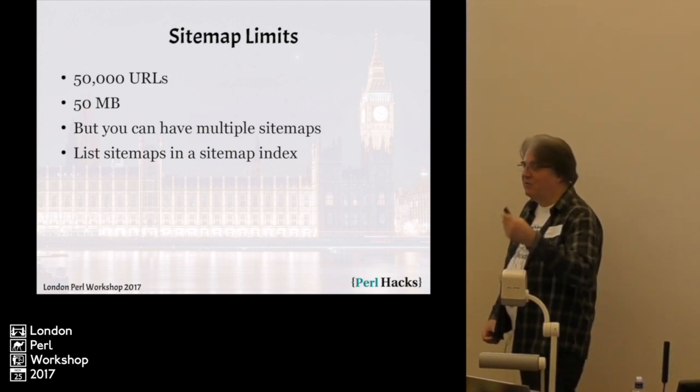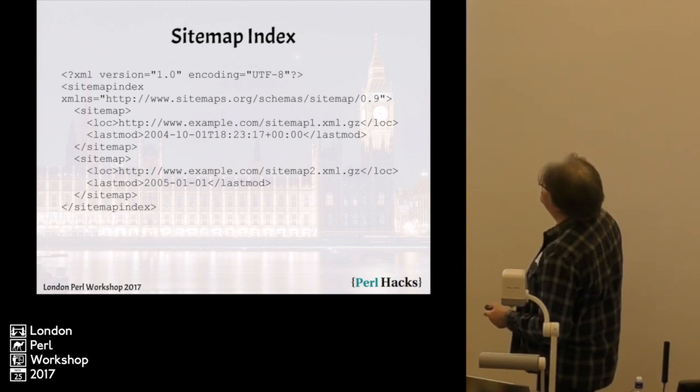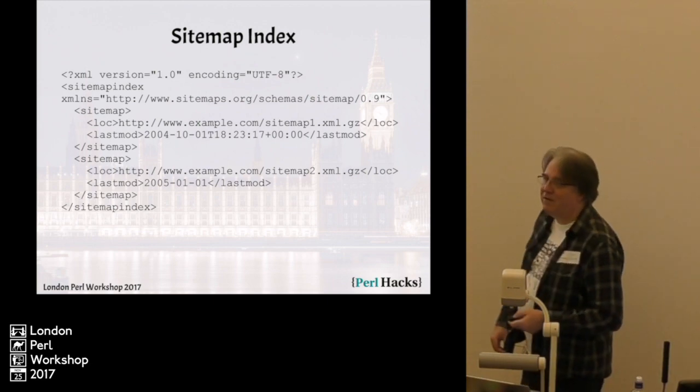And you can list the sitemap files in a sitemap index, which looks like this: sitemap index, and then just a list of the sitemaps. And they only have last modification.